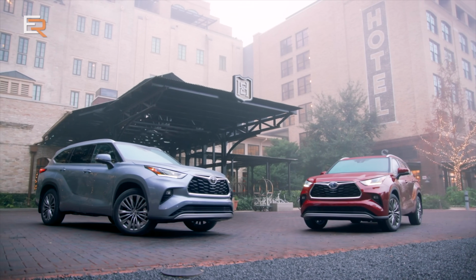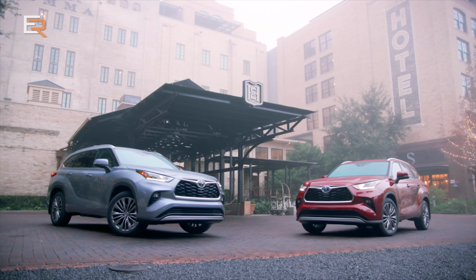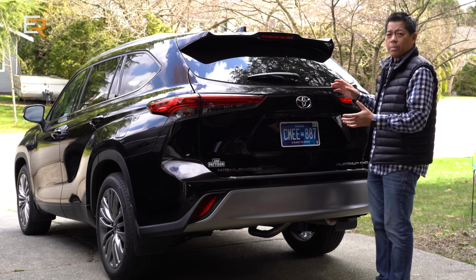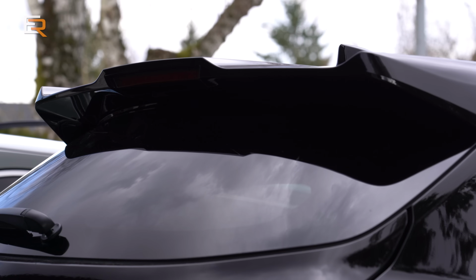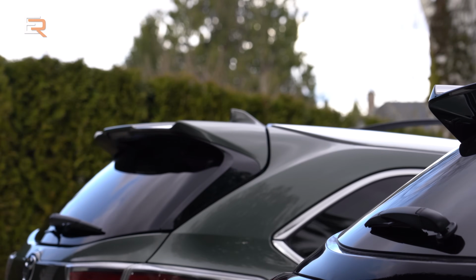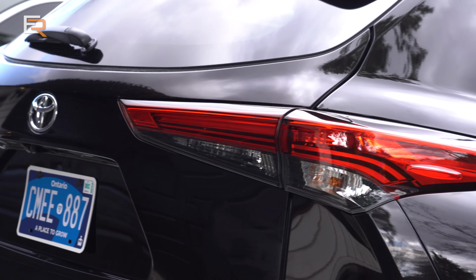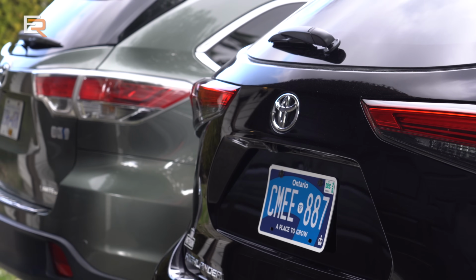I've seen a few of the new Highlanders on the road now, and they really do have quite a presence. You really do notice them. The back of the new Highlander does resemble a little bit of the old one, and it is a Highlander. You have a nice stylish roof spoiler. I like the standard LED tail lamps, and they've been elongated now, they're longer. And yeah, overall, it just has a lot more style than the old one.